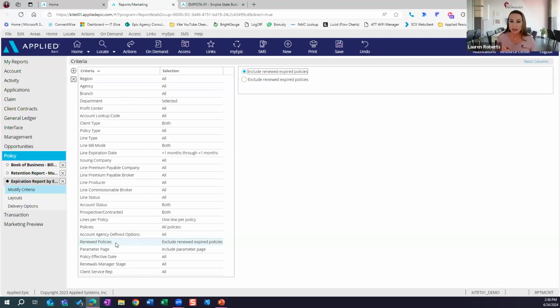And Jenny, that's what I think they're asking: if you wanted to use this report for your renewals meetings, you'd want to include the expired renewed policies, because you might have something that renewed yesterday, but when you're discussing that in your meeting, or giving that information to a producer or whoever, you want to see the status of those specific policies. In some cases you've passed the renewal date, but you're still waiting on stuff. So your renewals manager stage might say, still waiting on policy, or whatever the case is. So, good. That's a little tidbit for that one.